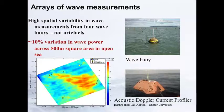An interesting result there. And I know that Daniel Conley has been finding similar variations in the HF radar derived wave height measurements, and he's looking into how much of that is attributable to artifacts and how much is genuine variation. So there's a lot of work going on there looking at the spatial variability of wave height in nominally fairly open areas of the sea.